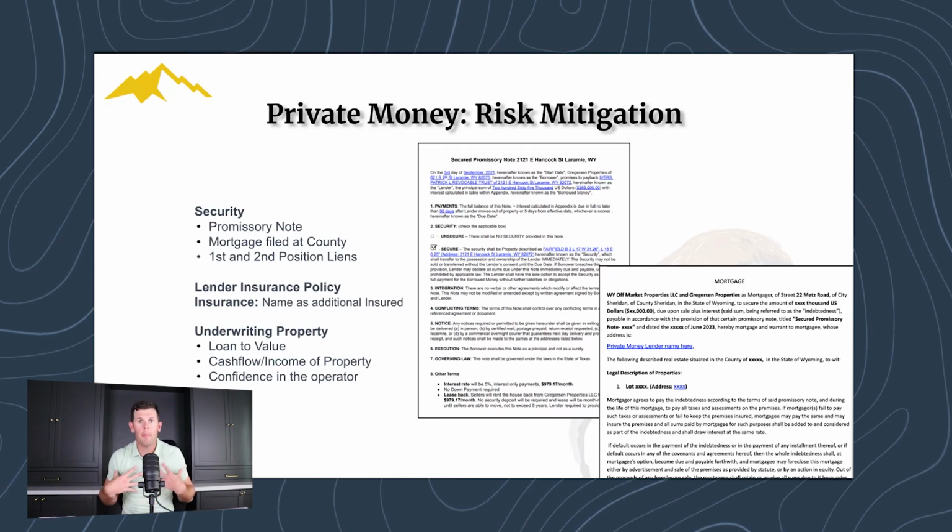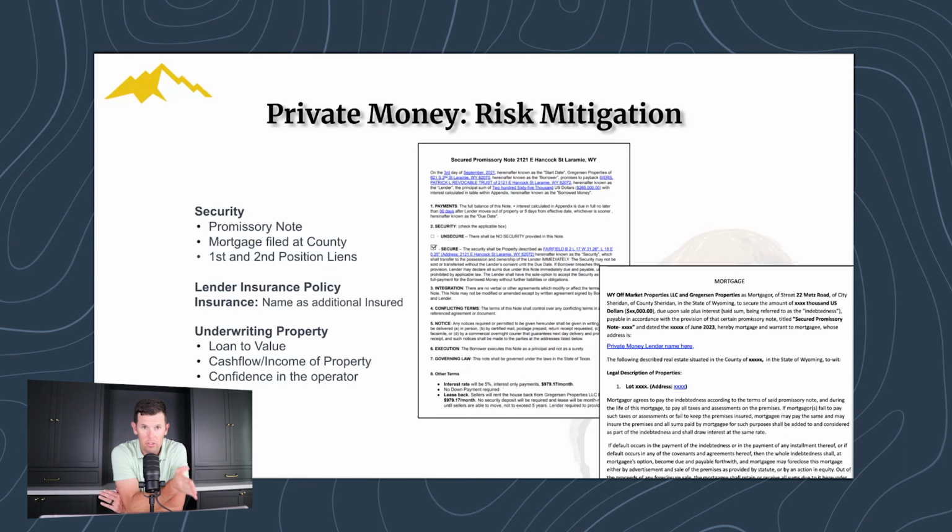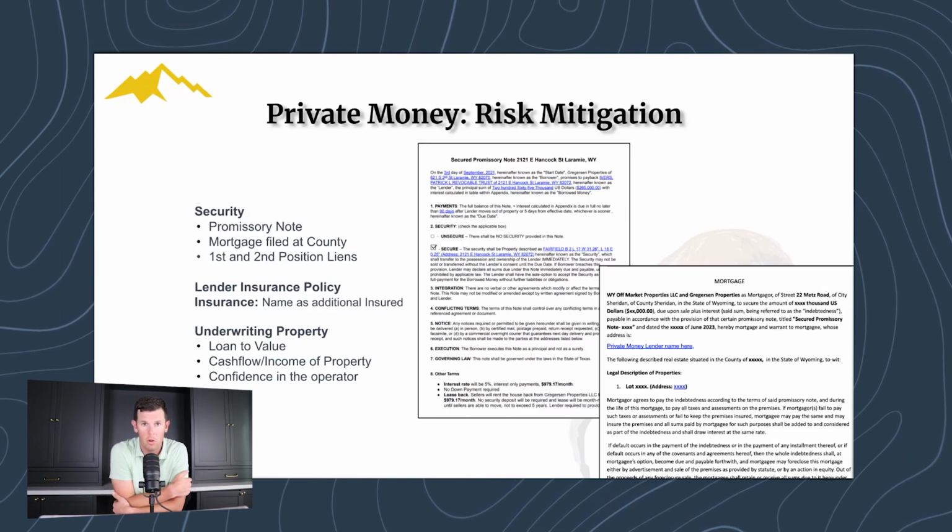It's documented and it protects the lender. Even if something were to happen to me, heaven forbid, the lender's still protected, right? Or if I disappear, they're still secured. So it's very important that you take care of the mortgage. And I would definitely recommend you go through a title company to do this.